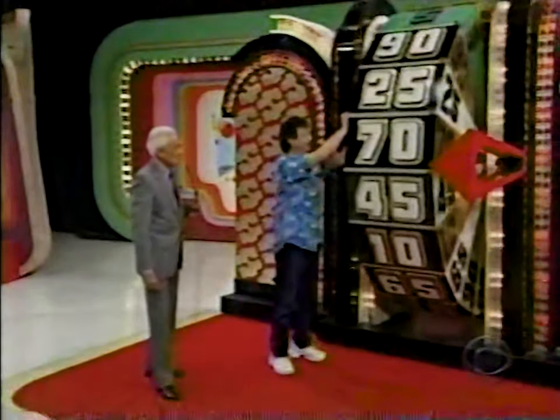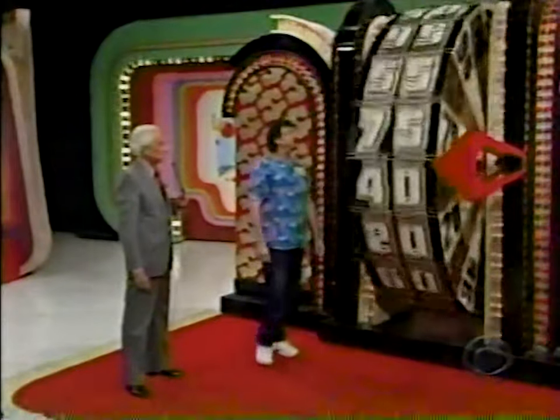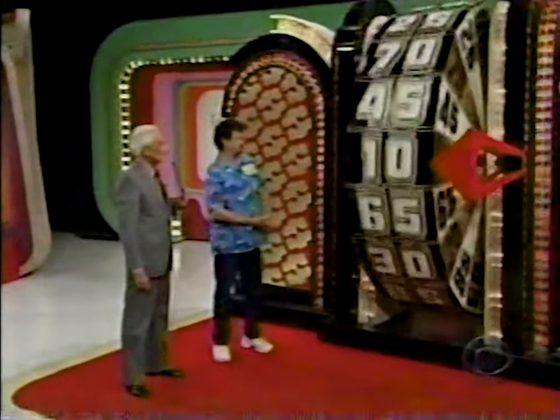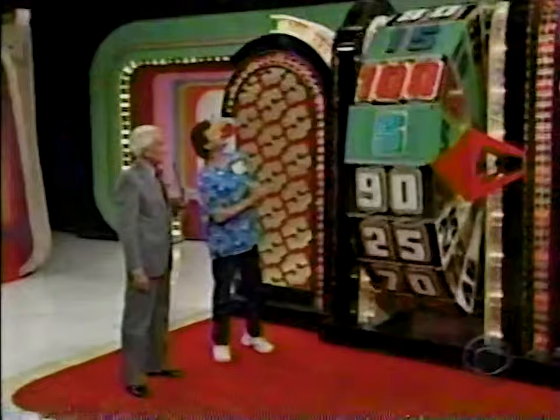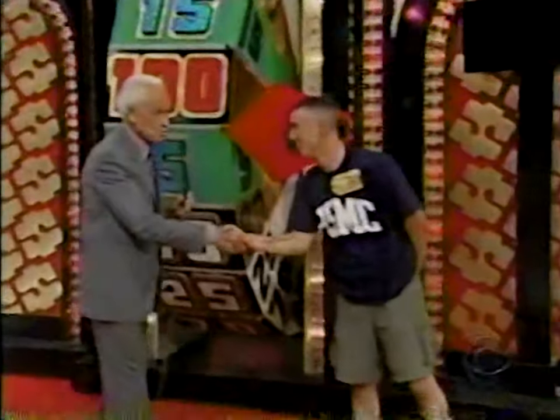70 cents. Spin it again. And do some winning in the showcase. You have to beat 80 cents to get into that showcase, William. He had 70 cents, and that's not going to work. Nope. Thanks, well, it was a pleasure meeting you. Enjoy that beautiful, beautiful prize. Stephen, you're going to be on the showcase at the end of the show.